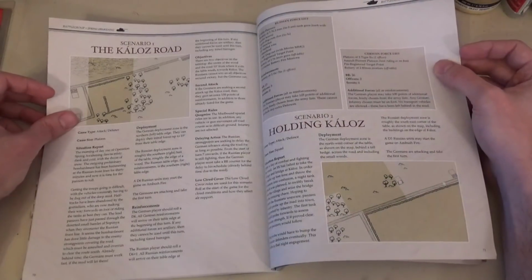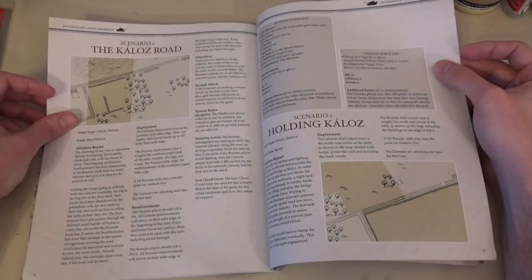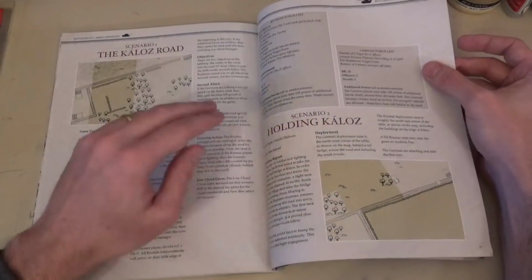So you go through here, battle rating wise, you're looking at a lot of stuff like over here for scenario 2.